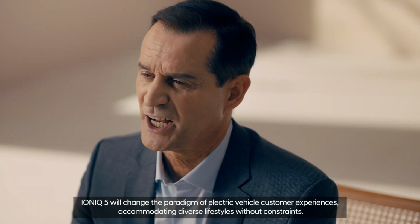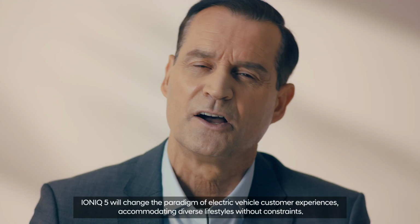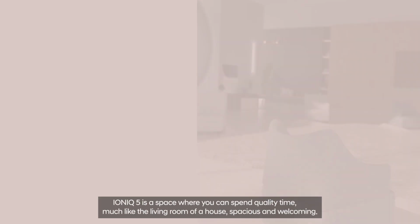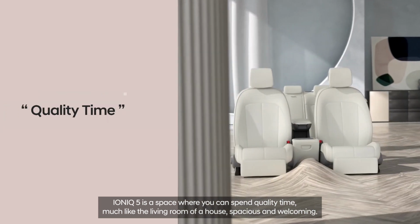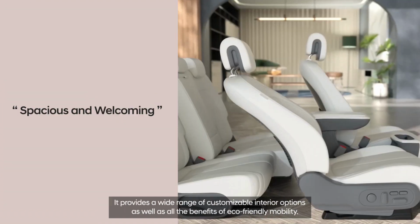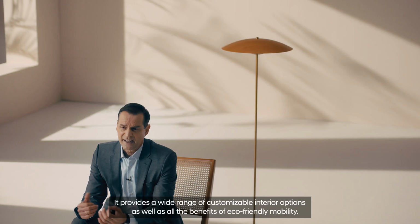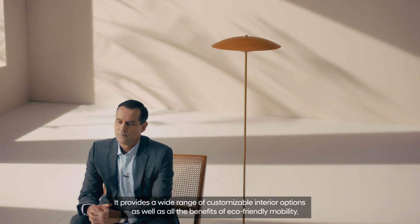IONIQ 5 will change the paradigm of electric vehicle customer experiences, accommodating diverse lifestyles without constraints. IONIQ 5 is a space where you can spend quality time, much like the living room of a house, spacious and welcoming. It provides a wide range of customizable interior options, as well as all the benefits of eco-friendly mobility.